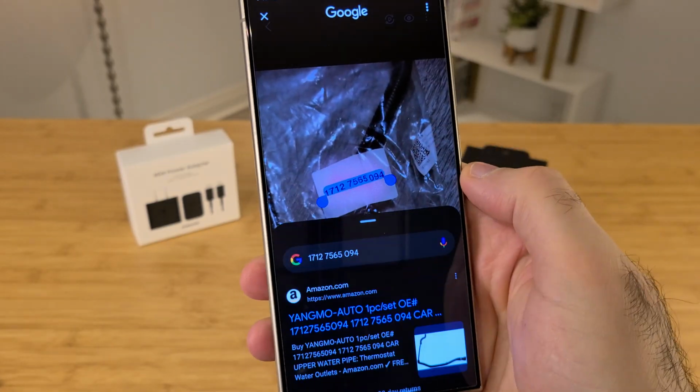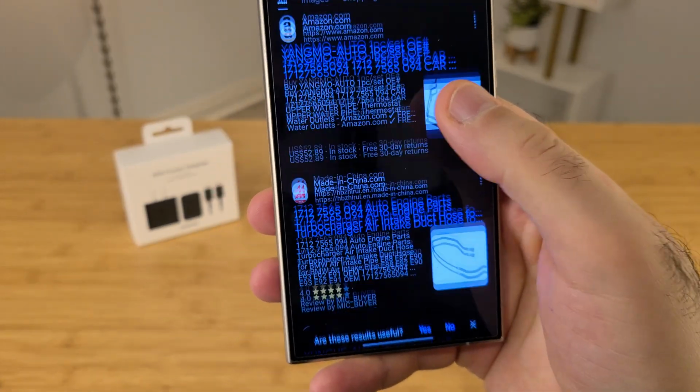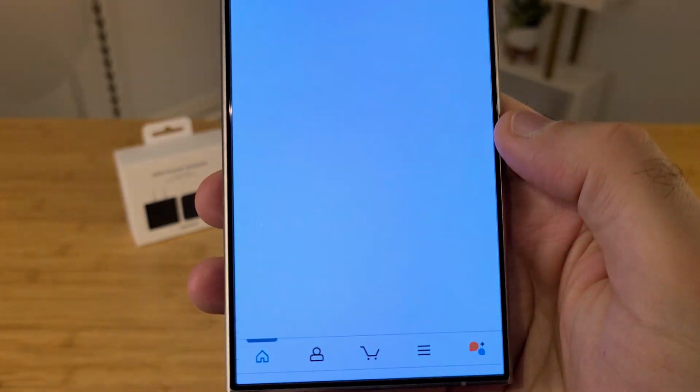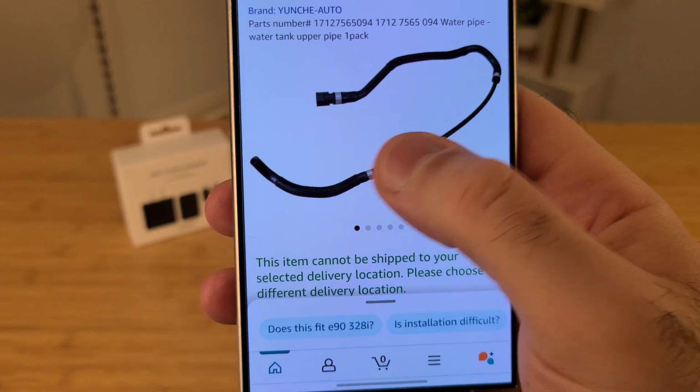Even just copying text off a physical object is cool. Like, I've used it to identify part numbers off of auto parts. I took a picture or just held my camera, circled to search it, or actually just dragged my finger across the part number, and right away it takes me to Google. I can find that part and I can buy it.